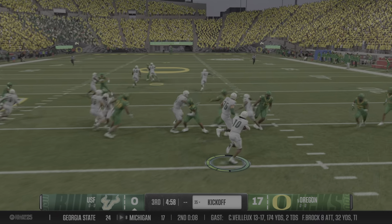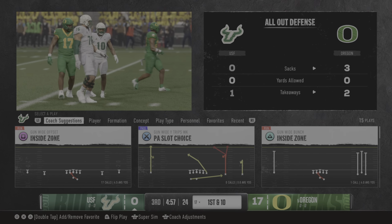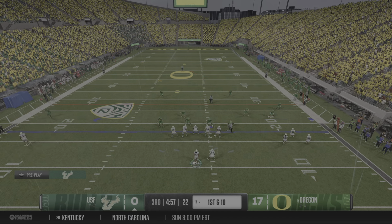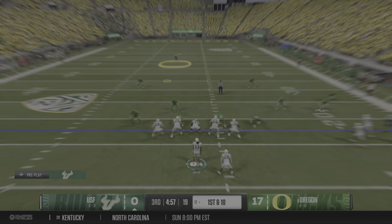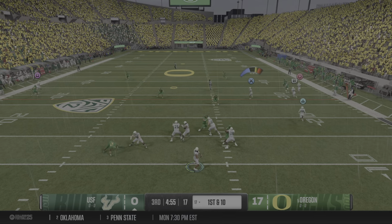Here he comes from inside his own five. Didn't find any crease in that kickoff coverage, and he'll be stopped at the 17. South Florida has it back, and the Bulls' offense will return to the field. They come into this third quarter with a lot of work they need to get done.